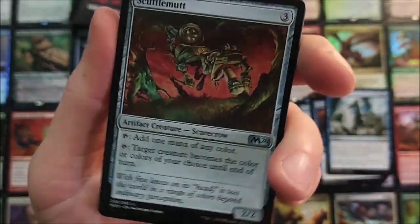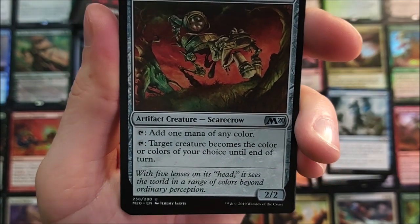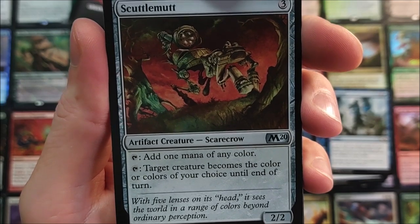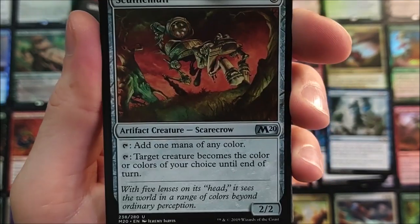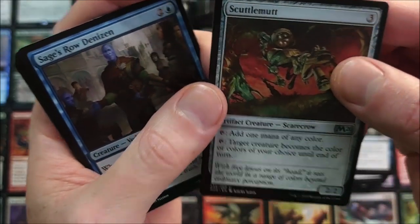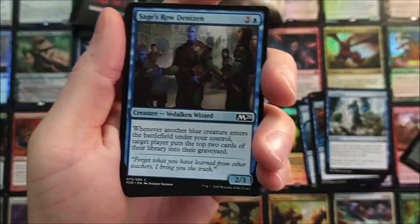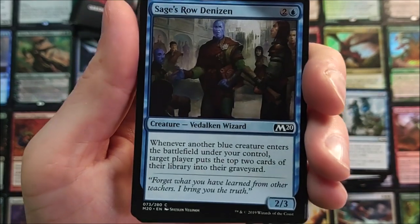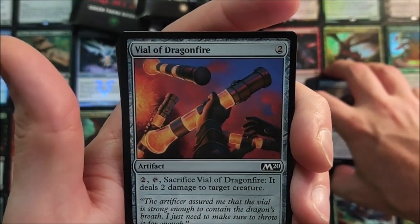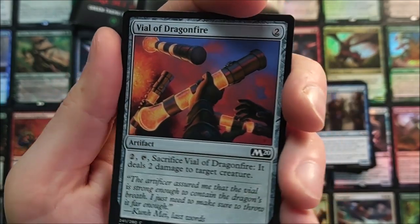Scuttlebutt. How about Scuttlebutt? Well, you can add one mana of any color, and then target creature becomes the color of your choice until end of turn. How about them apples? Not bad. That's something. I don't know what you could do with that, honestly. At least in standard right now, I'm not sure what all benefits you could get from that. Vial of Dragonfire. Sacrifice, deals 2 damage. Pretty cool.